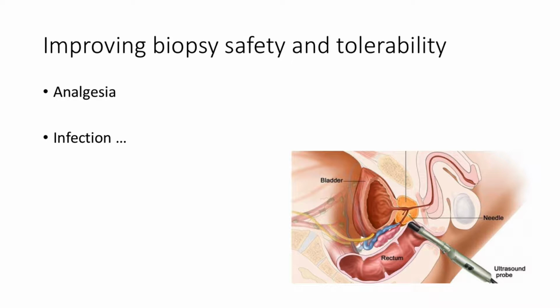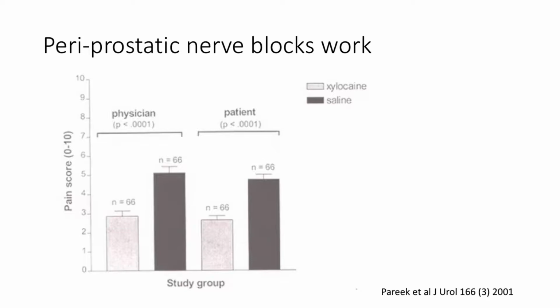There are several ways we can improve biopsy safety and tolerability. Analgesia, from a patient point of view, I'm not going to spend too much time on this. It's an old topic and it's been well studied. From an infection point of view, we talked about the rising rate of sepsis, and we'll talk about a few ways to improve on this going forward. This is old data showing that periprostatic nerve blocks still work, and that is still the gold standard. A lot of people have looked at different ways to improve tolerability, such as using inhalational agents and perirectal preparations, but periprostatic nerve block is still the current gold standard.